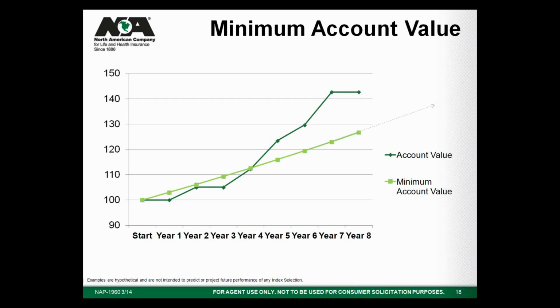If this was your policy, what we would do is take a look at it and say, okay, we're at about 142 in actual account value. The minimum account value would be right around 128, so we don't have to adjust anything. Now, if that dark green line was under the light green line, then we go back, true it up, put you at the 128, and that's where you would start. So that is how that particular function works on that product.